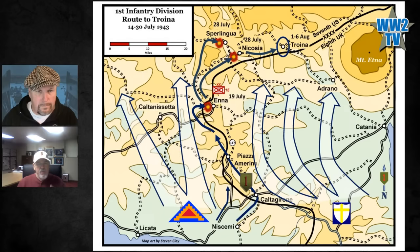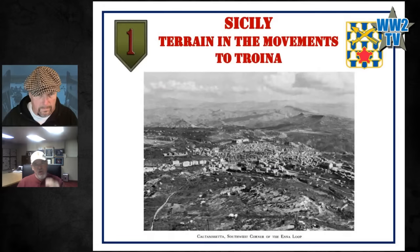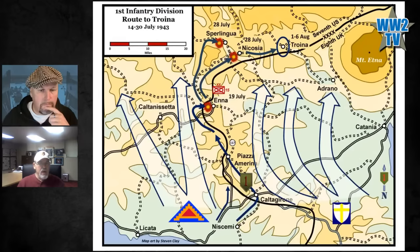So before I get into that discussion and the Battle of Troina, I wanted to take you through and show you some more terrain pictures to give you a feel for what this movement looks like from the vicinity of Caltagirone and on up to close to Troina. If I can go back one slide real quick, I want to point out, on the west side of the map, you'll see a town called Caltanissetta. I hope I pronounced that right. That's the first place we're going to go. And you can see it's kind of out of the 1st Division sector, maybe, but I don't know. Although there's nothing major that goes there, let's go ahead and go to the picture now.